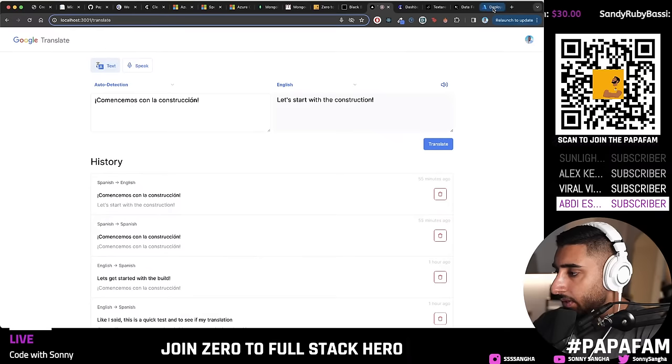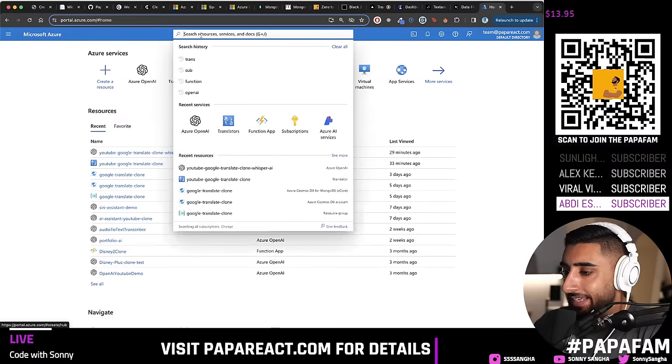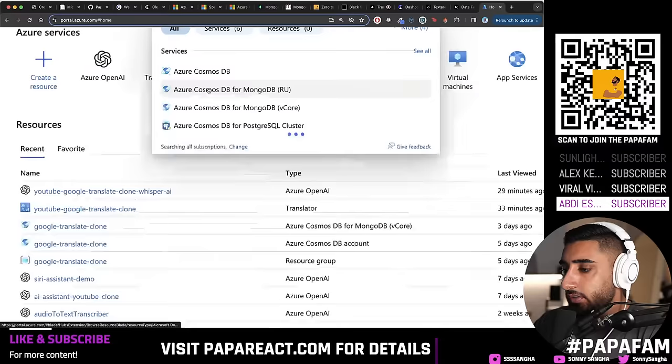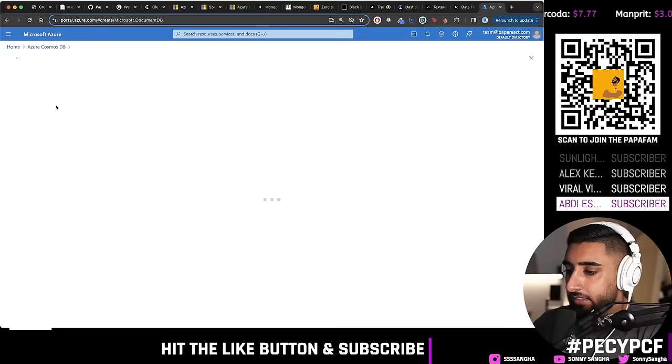To get the database side of things working, we're going to head over to Azure, and let's go to portal.azure.com. I want you to go to home, and what we're going to do now is create a Cosmos DB. So Azure Cosmos DB. Now click on Azure Cosmos DB for MongoDB, and we're actually going to look at the vCore. If you just click on the Cosmos DB and then click on create, it actually gives you the run through.